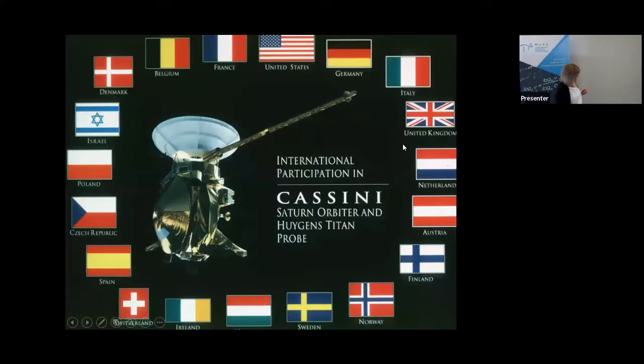Here we go. Okay, so for a spacecraft mission as large as Cassini-Huygens was, you need to have international involvement in it. This view here shows you all the different countries that were involved in building the instruments and building the spacecraft. There were about 3,000 people who were involved in the mission itself.